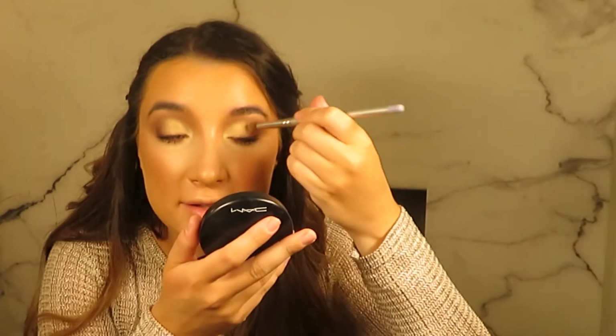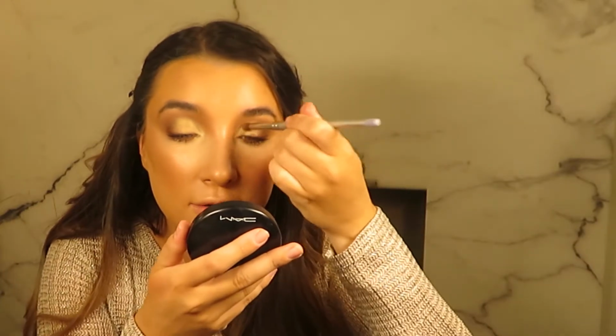So now I'm going to use some of the NYX Glitter Primer. I'm actually going to try mixing it with some of these Becca drops, just to kind of give it a little bit more shimmer. Don't know what's the point in that, but I mean, I'm going to try it. I'm just pressing this all over the front of the lid. I'm just going to do it an eye at a time because it does dry quite quick.